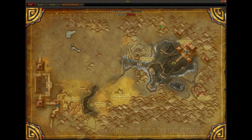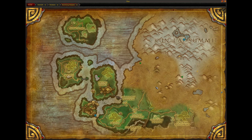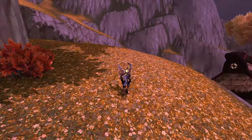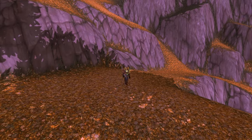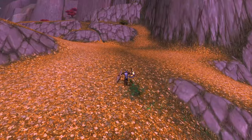We're going to see some of Kun-Lai Summit, I believe, the Dread Wastes, the Valley of the Four Winds, Tong Lao Steppes. There's a lot to explore, and there's just going to be a lot to see. So let's go take a look around. I do apologize if I forget some of the stuff that we're looking at. Please correct me in the comments. As you guys know, I'm not a big lore buff.